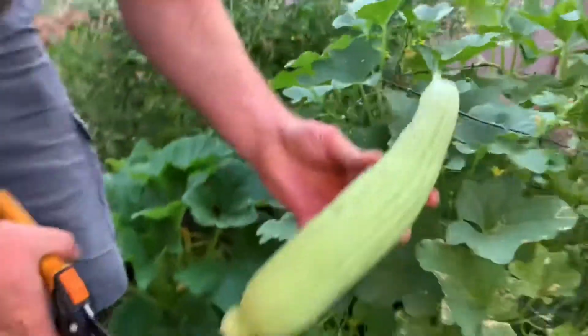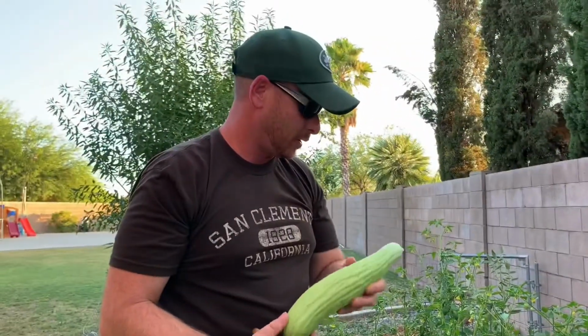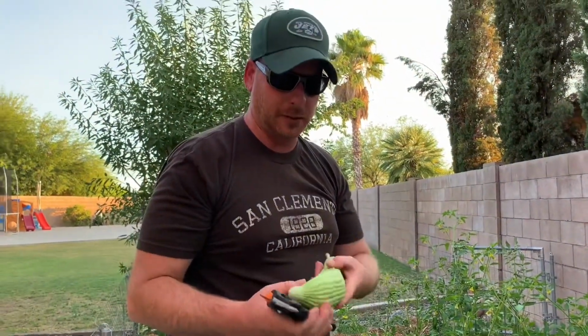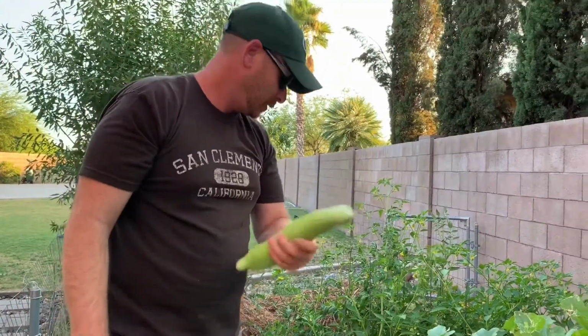There's another cucumber that popped up. These things are going crazy. Like we showed in the last video, I've already gotten a few more off of these since last week, and now we've gotten two more here as well.